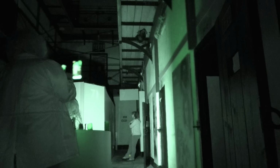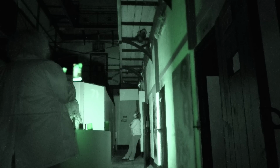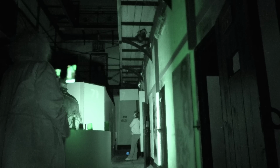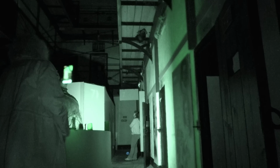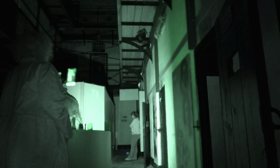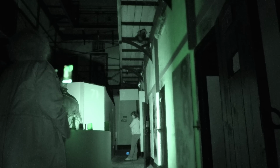That's not Alison setting that off, by the way. So that's the musical box going off, and Alison's nowhere near it. So there's a little boy here. Dead. Oh, that's not good, is it? Can you tell me what your name is, sweetheart? My name is Cag, and that's Alison. What's your name?